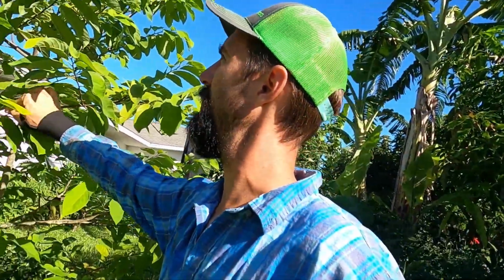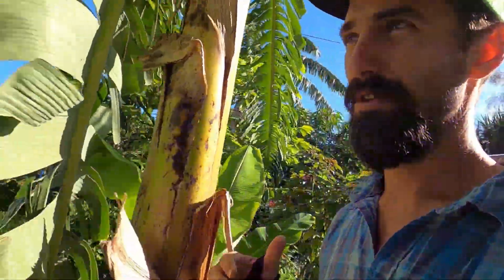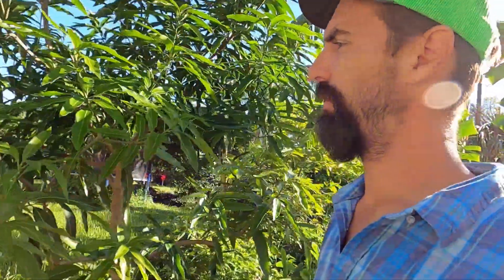Atemoya, this is Gefner Atemoya, another one that I recommend a lot. The reason I recommend this one, first of all, it tastes amazing. Second of all, they do a way better job of pollinating themselves than some of the other Annonas. Sometimes you'll have issues where you have to hand pollinate.